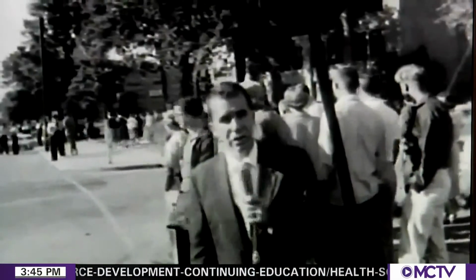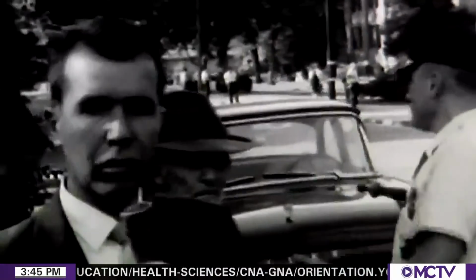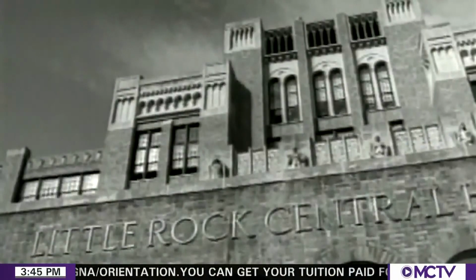This is Central High School, Little Rock, Arkansas. Troops, which for nearly 3 weeks lined the sidewalk here in front of the high school, have been replaced now from their orders to comply with the law, which means let colored students in if they come in.